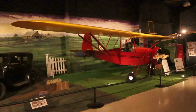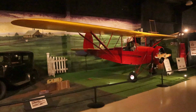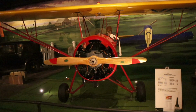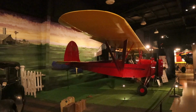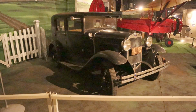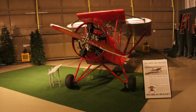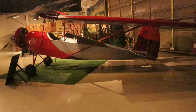This is another of the planes manufactured by Nicholas-Beazley. This is the NB-8G. This is an NB trainer plane. These are manufactured for training of pilots.